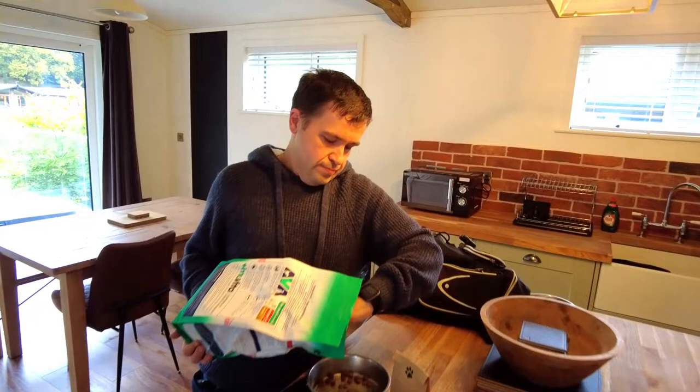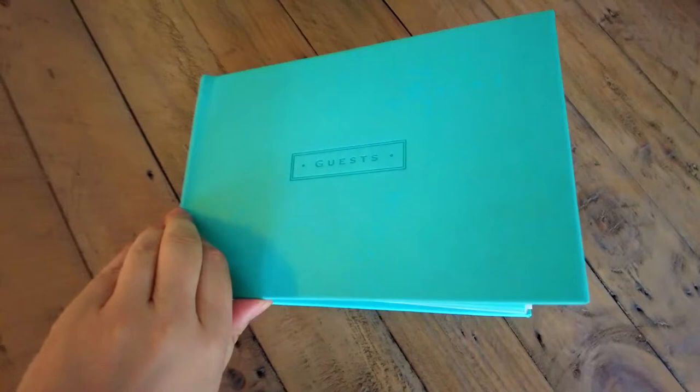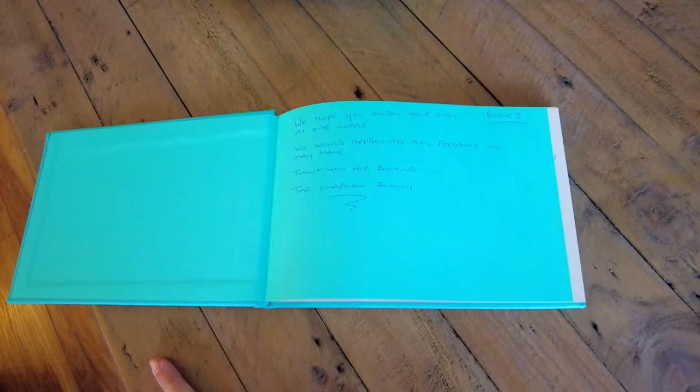Einstein got a little goodie bag. I'm not really sure what's going to be in it, but we'll have a check in a second. Well, I just want to show you this as well, because there is a little guest book for people to sign, so we'll definitely be signing it. It says, we hope you enjoy your stay at our lodge. We would appreciate any feedback you may have. Thank you for booking the Chapman family.